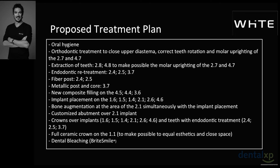Let's take out the wisdom teeth so we can afford a little bit more space to upright those molars, retreat those endodontic treatments that aren't correct. Do some post and core build-ups on those root canal teeth. On the lower left quadrant, we might want to have our lab rebuild that, because it's quite a larger reconstruction. Redo those fillings, place implants in the missing areas, and simultaneously plan for bone augmentation at the same time as the implant placement.